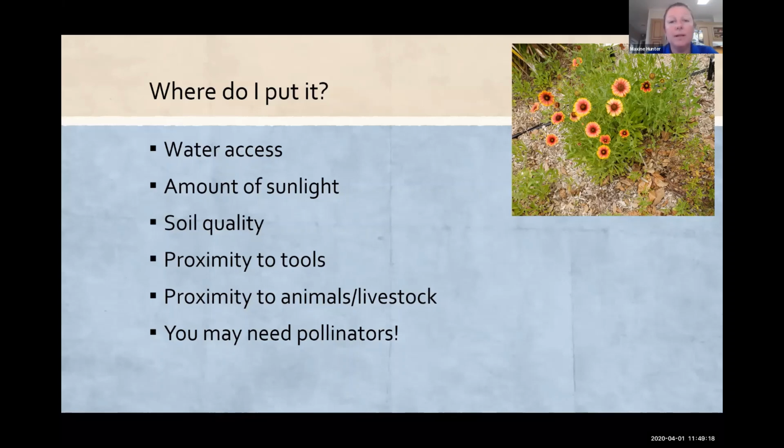Proximity to animals and livestock. Depending on where you're at, you may have a variety of issues with animals. Personally, I have horses, so if I turn my horse loose to graze in our yard, the first thing she normally goes for is my vegetable garden. Does not go over well. So consider electric fences. Consider other physical methods to keep them out of your garden.